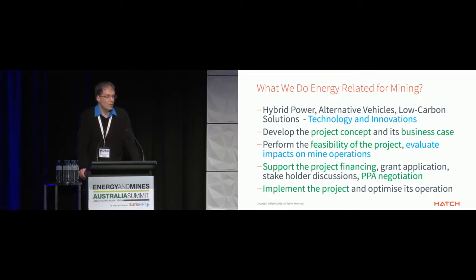So looking at low carbon solutions, we're very focused on new technologies, innovations, which helps bring to the mine the most advanced solutions. So we develop the project and its business case, we perform the feasibility of the project, and we evaluate the impact on mine operations. So that's certainly one of our strengths. We've got very capable people in energy, but also very strong people in mining. And those two teams working together allows us to really understand what is involved to integrate alternative solutions in a mining environment.